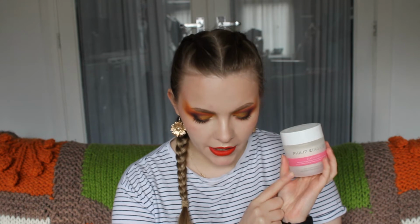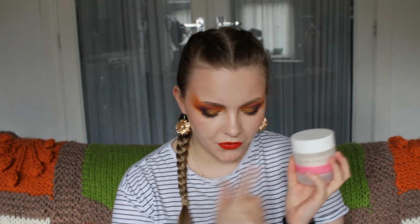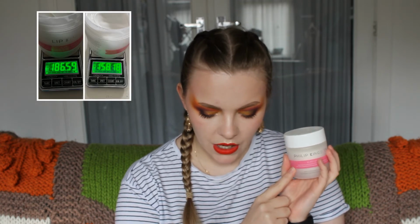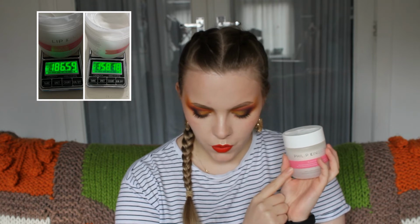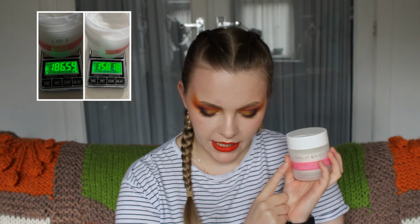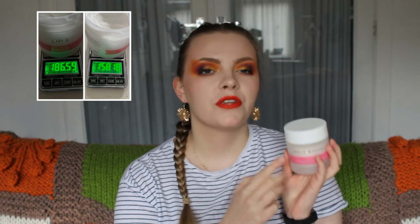Hair treatment, the Philip Kingsley Elasticizer. I have used up one of these in this project pan. This one I've only used twice. I don't know why. Once I used up the other one, I kind of just forgot to use this one. So I've only used this one twice, but in total I've used this and the other pot 10 times. I did finish one. This one is currently at 158.18 and it started at 186.59. So it has got some use.